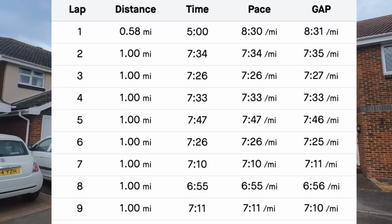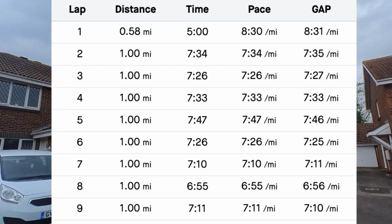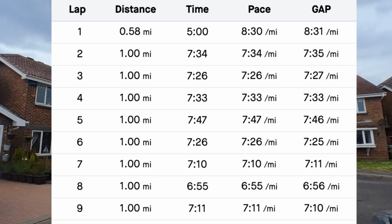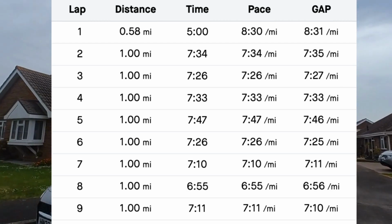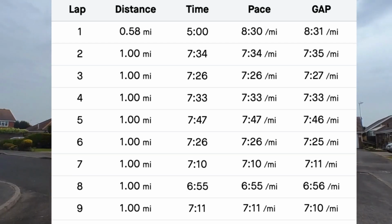A little bit disappointed at the end. I faded a bit, hoping to keep to low 6-minute miles or 6.5-minute miles, and near the end it was getting towards 7. Reasons for that: probably a little bit too fast early on, and I had a virus. I tested one day and it came back negative, who knows. I treat all imposters the same, so maybe that, I don't know.